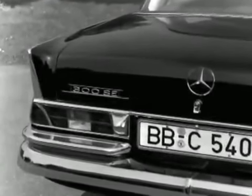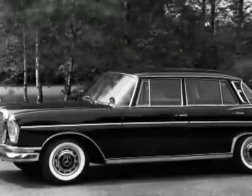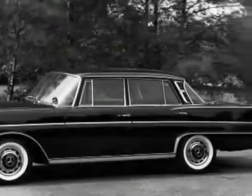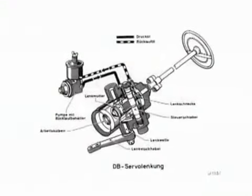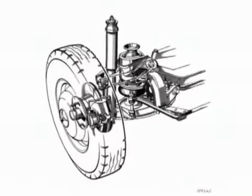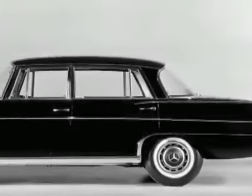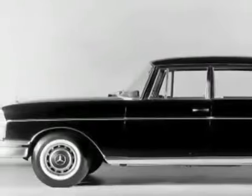A new upper range model was introduced in September 1961. The Type 300 SE exhibited numerous technical innovations, such as a 4-gear automatic transmission, newly developed servo steering, and for the first time in a Mercedes-Benz, air suspension. In 1963, the subsequent 300 SE had its wheelbase extended by 100 millimeters, and an electrically operated partition could be installed upon special request.